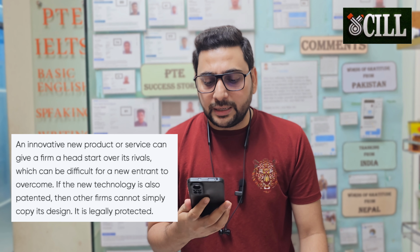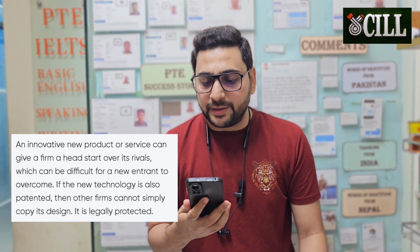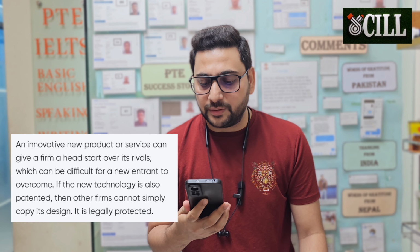Yes, you can read a bit faster as well, but this is only for those who are not very good in reading or pronunciation. And if they read it at a moderate pace, they make a lot of mistakes and they hesitate. In that case, you can read a bit faster. For example, an innovative new product or service can give a firm a head start over its rivals, which can be difficult for a new entrant to overcome. So if you're reading a bit faster and making little mistakes in the process, you are still getting a better score than reading slowly and making it correct in pronunciation.